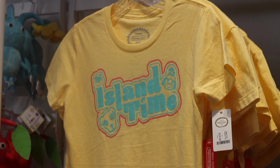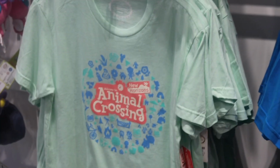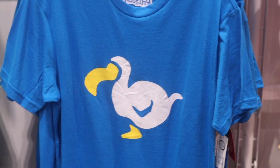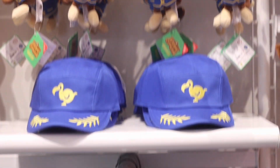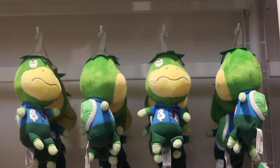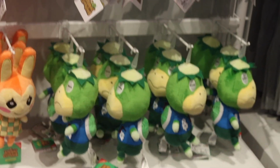Not quite Peak merch, for me at least. It's always island time when you're wearing your officially licensed Animal Crossing merchandise, and there's a decent amount of it here at the Nintendo store. These are the private planes that you take to get to Friends Islands and other islands, and they have the captain hats here. We got the gift monkey. A lot of really specific characters and villagers you get here. I don't remember all of their names, but they're pretty much all well represented here.